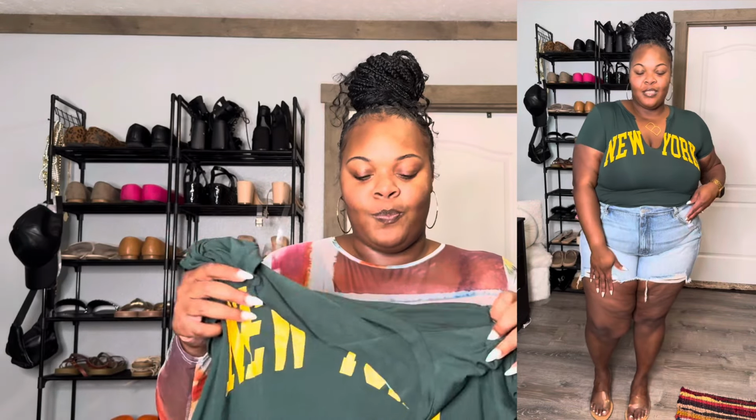But just imagine this with some khaki shorts. I think it'll be cute. Or even some khaki pants. Whatever your prerogative is, I think it'll be cute. But I love this shirt, y'all. I just have it on with those denim shorts. I feel like I have shown y'all before. If I haven't, I'm going to show y'all again in this video.